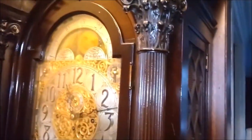These columns are hand carved, and they're actually narrower at the top than they are at the bottom. And that's a solid piece of wood.